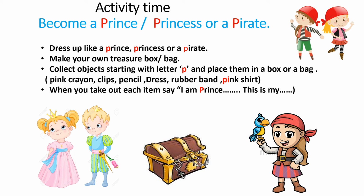Collect objects starting with letter P and place them in a box or a bag. For example, if you have a pink crayon, pink clips, pink pencil, or a pink dress, even pink rubber band or a pink shirt. So you collect them and put it in a bag or a box. When you take out each item, you will say, for example, if I become a pirate, I will say, I am Pirate Amar, and this is my blue parrot.